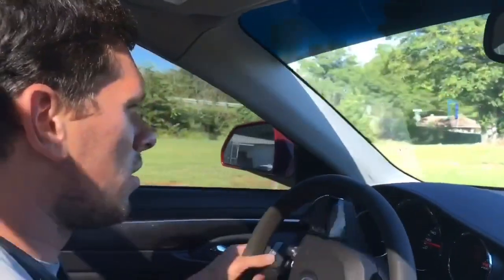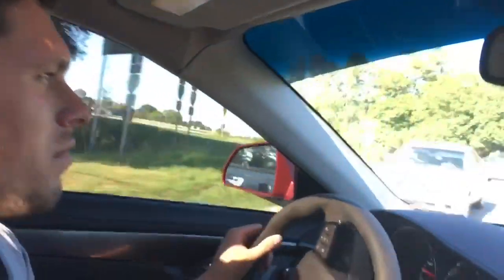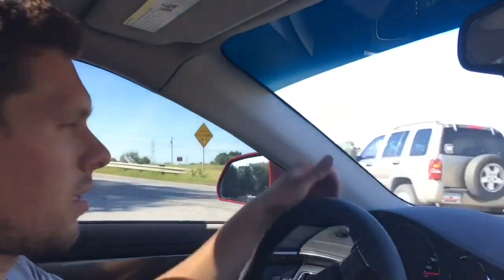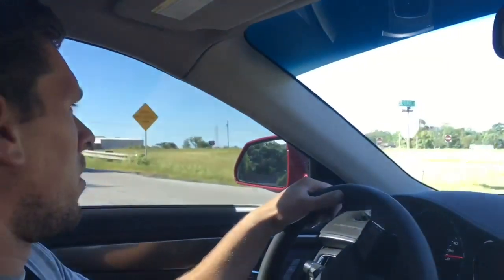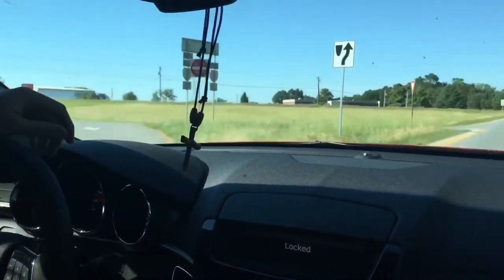Probably too much to list, but let's just say it has 750 to the wheels. 750, 418 stroker, ported heads, ported supercharger, ported throttle body, injectors, E85 conversion, 2-inch headers, 3-inch X-pipe intake, pulleys, cooling mods, just all sorts of witchcraft. So yeah.